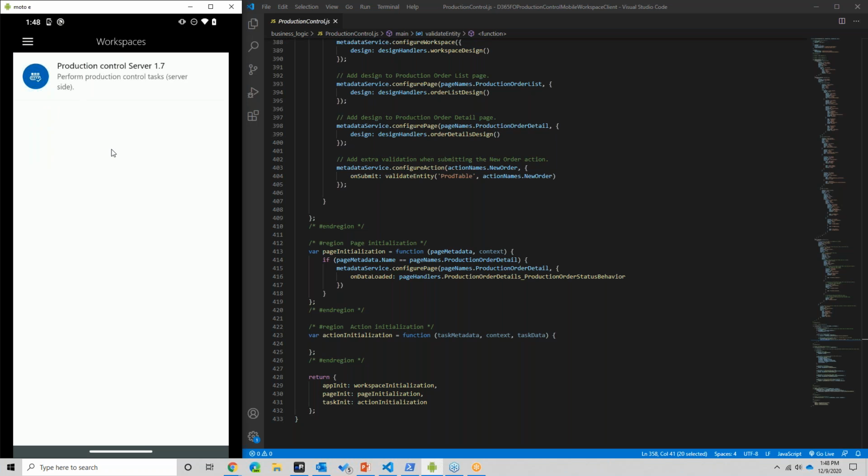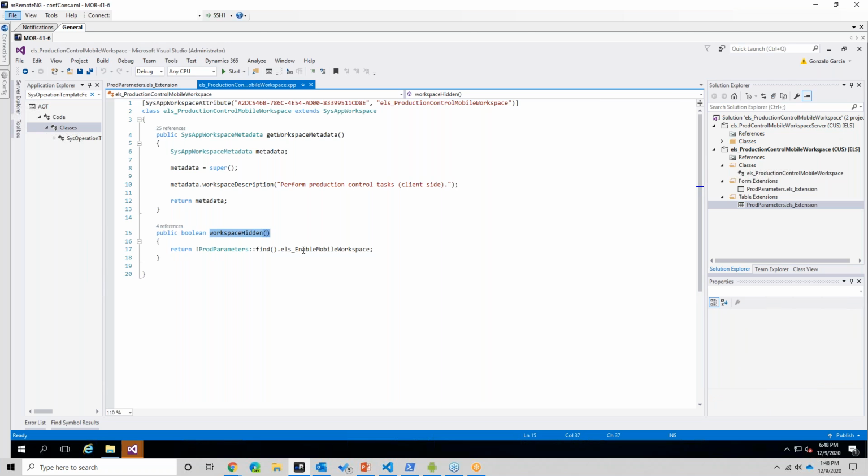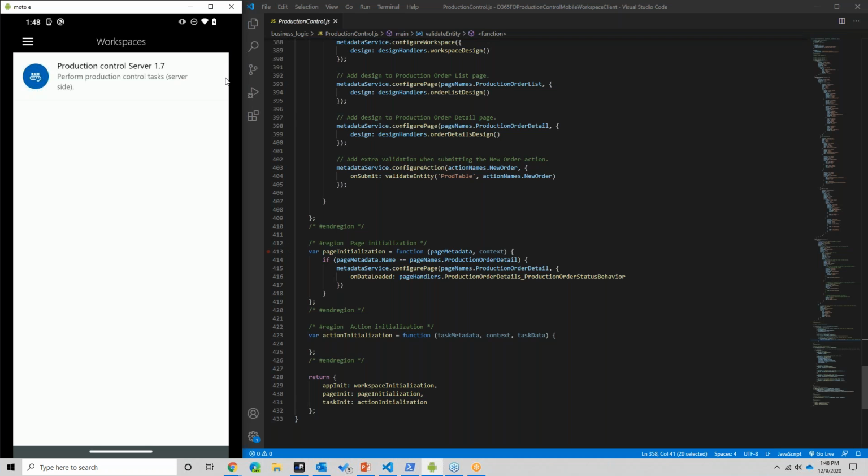And when I'm refreshing this screen on the mobile client, what happens is the system is coming and executing this specific method, and it's finding the record for the parameters. This field contains a value of no or false. So I am negating that value, meaning that yes, the workspace is hidden. That's the value that this method returns, and thus hides the workspace. And again, all of this is done through a customization that basically allows the administrator of the production order module to show or hide the workspace through server-side code, without the need of an administrator publishing or unpublishing the workspace.